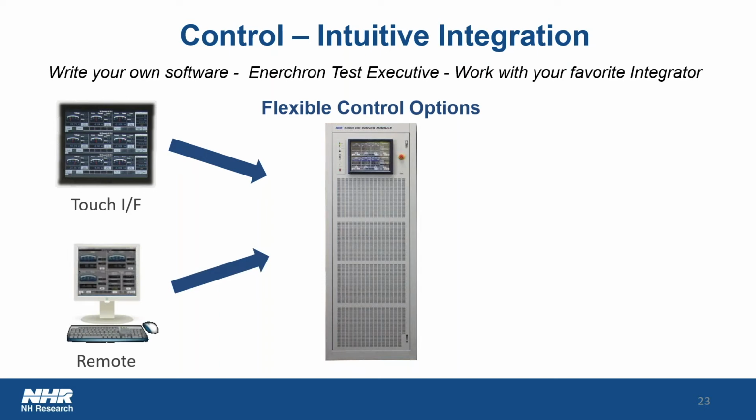In addition to the front touch panel, there is an included remote software that gives that same interface and programming options, but you can put it on a remote PC. This gives you the flexibility to control the instrument remotely and not have to be directly in front of it.